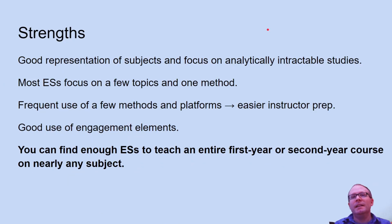So we see from this data that the PICUP collection is off to an excellent start. There's a good representation of subjects and a focus on analytically intractable studies like gravitation. Most exercise sets focus on a handful of topics and just one computational method. And there's a frequent use of a few methods and platforms, meaning if you are a newcomer to computational instruction, it's much easier to get on board because you just have to learn a few methods and 1 or 2 platforms. There's also a very good use of engagement elements that we can definitely expand upon.